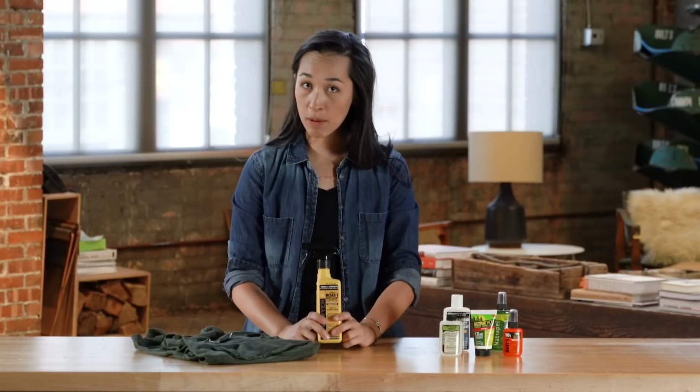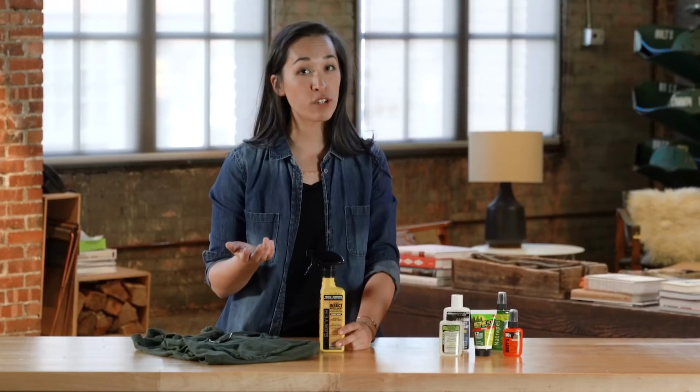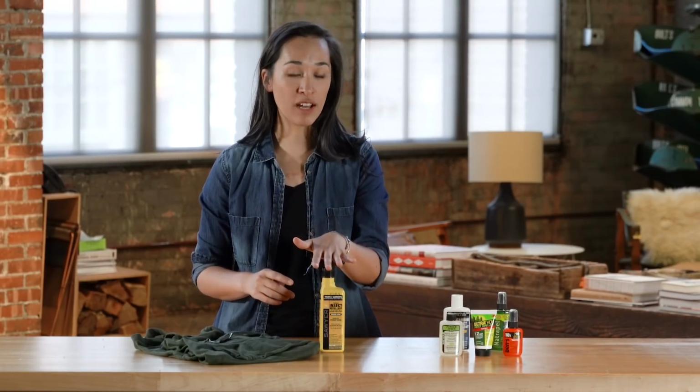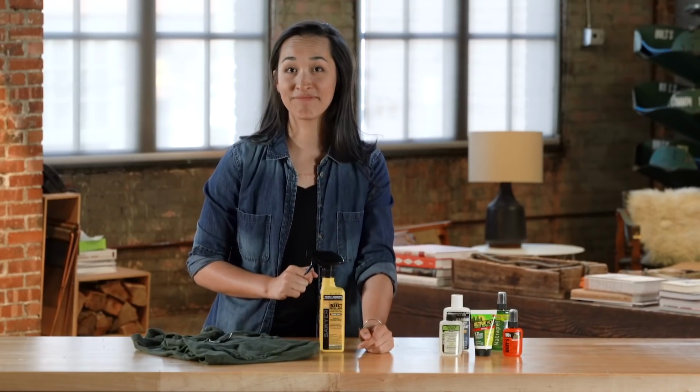But you can also buy permethrin by itself and treat clothing that you already know you like. Or, extra bonus, you can treat your gear, your backpack, your tent, your hammock. One thing to keep in mind for do-it-yourself is always safety first. Read and follow those directions very closely.